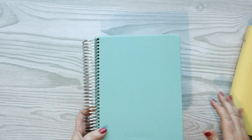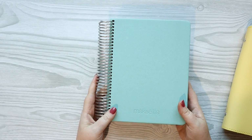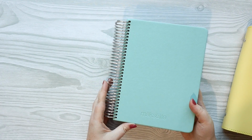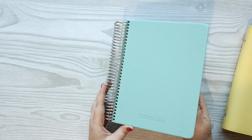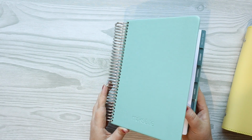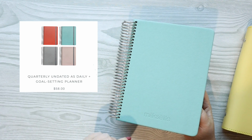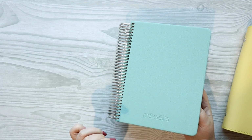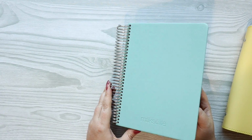I initially thought that I was going to use this one because, oh my gosh, isn't it cute and gorgeous? One of the things that held me back from this one is the price. So these are a little over, I think they're like $55. I'll write the price here, but something like that each, and they're quarterly. So you would be spending over $200 to use this system in a year, which is really expensive.